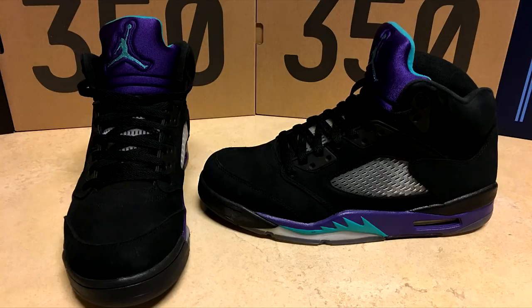Next, we got the Black Grape 5s. I mean, nothing really needs to be said here. These are just a classic 2013 release. These are probably my second favorite colorway for the 5s after the Raging Bulls, which I am still waiting for them to bring back. It's been like 8 years now since they released them, so they need to hurry up and bring those fuckers back because I'm trying to get some Raging Bulls.